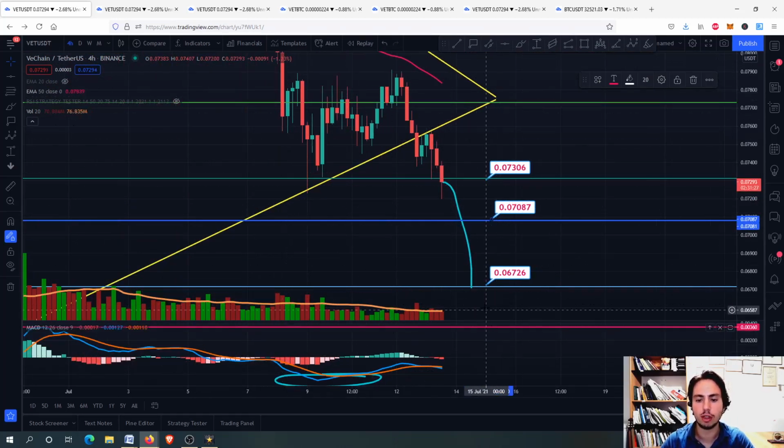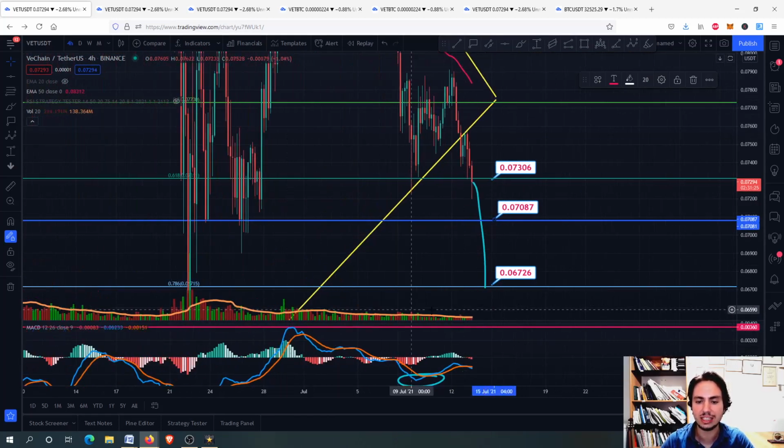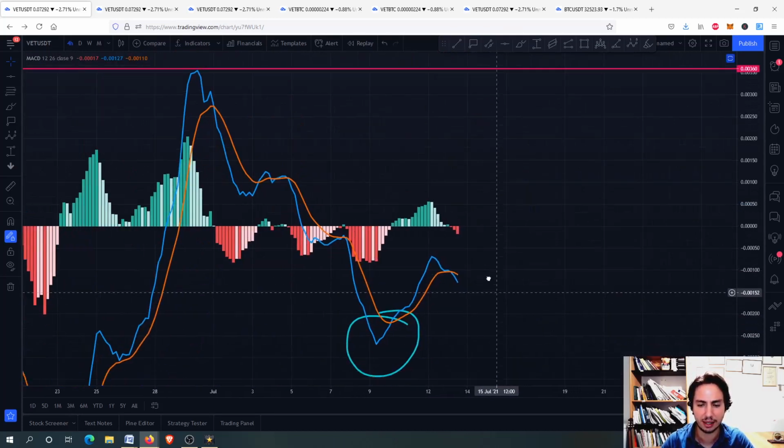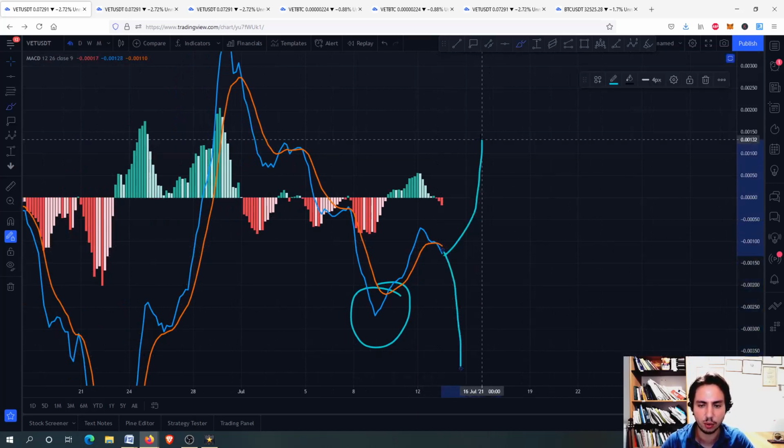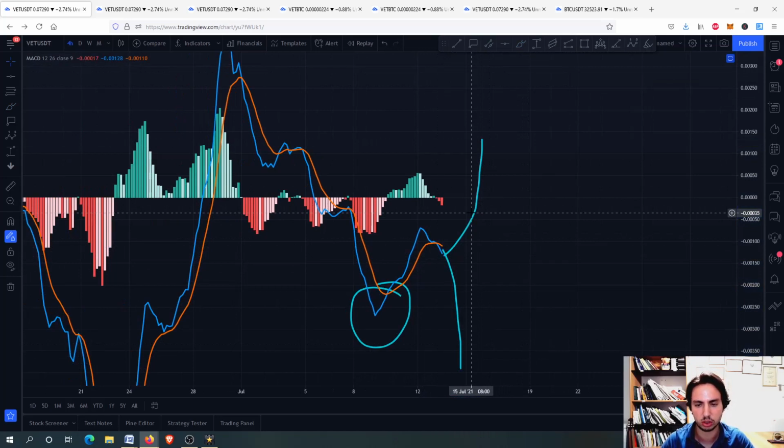Okay, so the volume is decreasing a little bit for VECHAIN. As you can see, the moving average is dropping down, and the MACD right here had another bearish cross, and we want to see eventually if we are going all the way down or we will have a bullish cross and go upwards. It will be very necessary to remain above the 0.618 Fibonacci retracement.